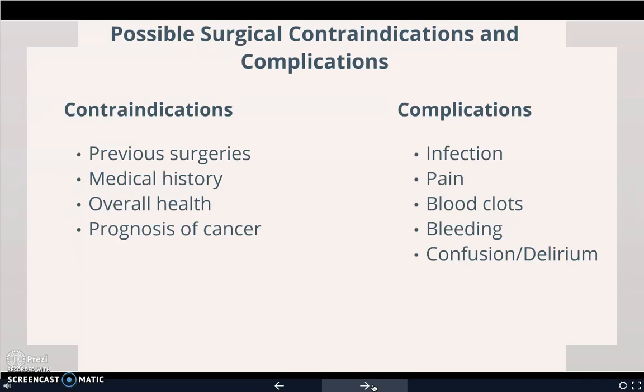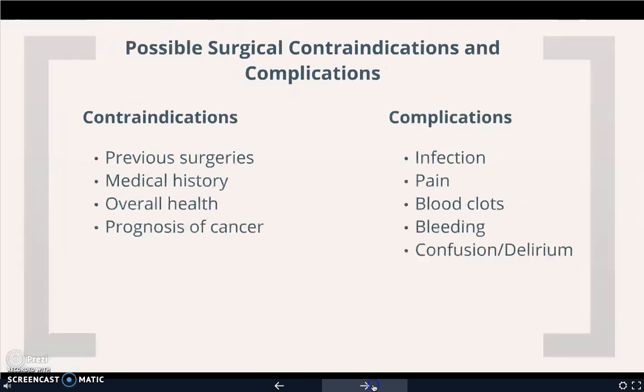If the cancer has spread very far, it will be too difficult to remove all the tumors without causing damage. This is the case with many palliative patients, where the goal will instead be relieving their pain and improving their quality of life instead of treatment of the disease. Other complications include pain, blood clots, bleeding, and confusion or delirium due to the use of anesthetics.